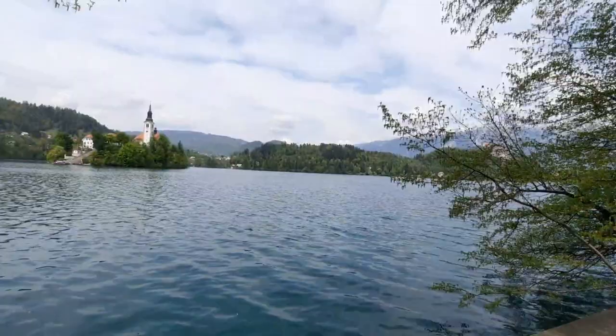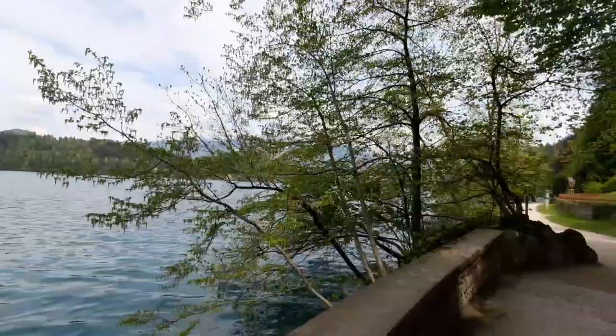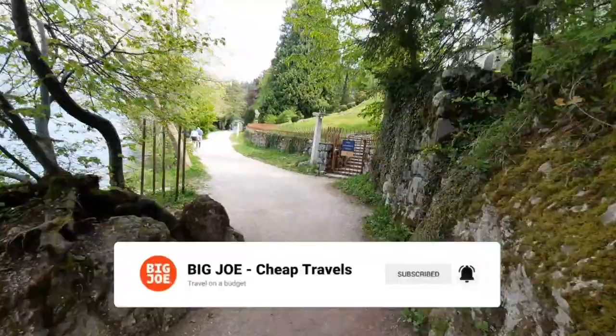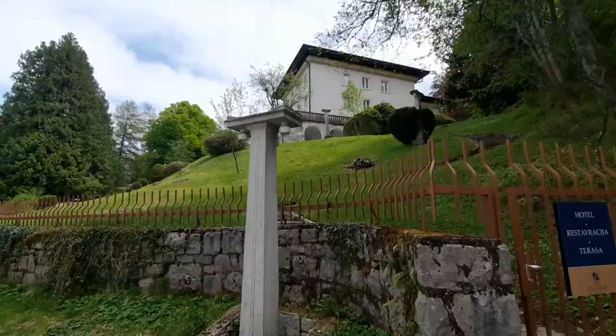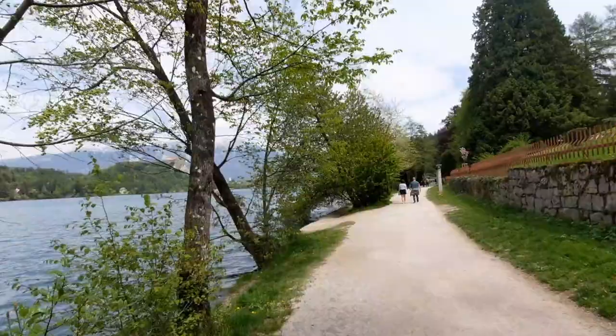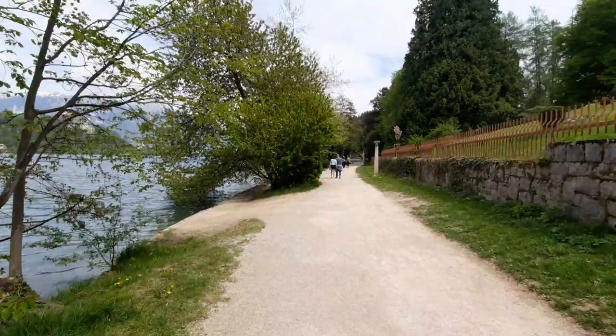So you have another nice place to take a picture of Bled Island. And we continue. I will show you now where you can get the boats that will take you to that island. So this is the old Tito residence. There's a restaurant, terrace there, and overpriced drinks and food. A little bit special artist. Artists are always a bit special, huh?